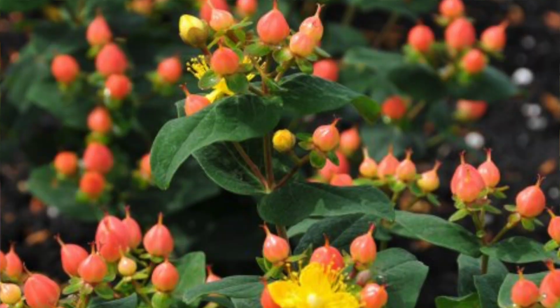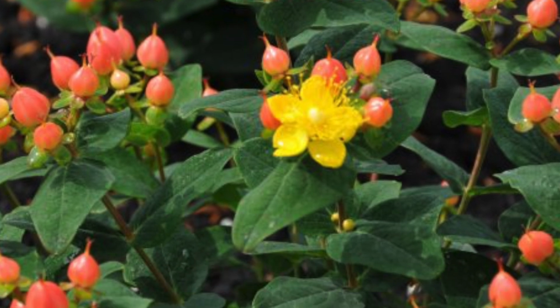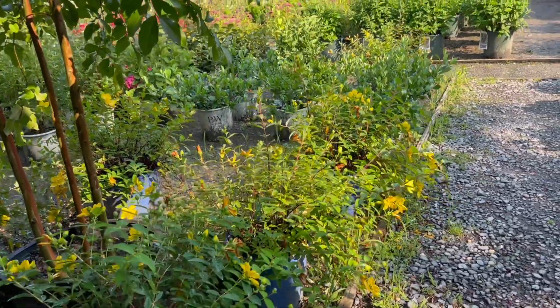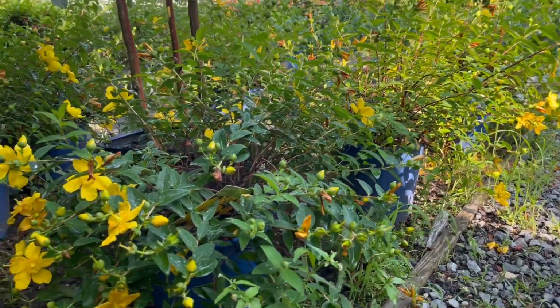I'm going to show you guys here what it looks like. Same yellow flowers in the summer, but then these wild looking orange berries in the fall. I have tried and failed to order this plant for years in the yard. I really hope I can get my hands on it next year. Back to Hypericum Hidcote though.